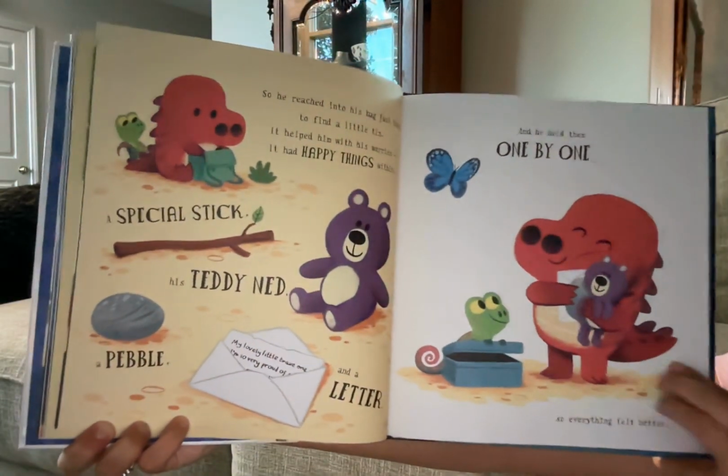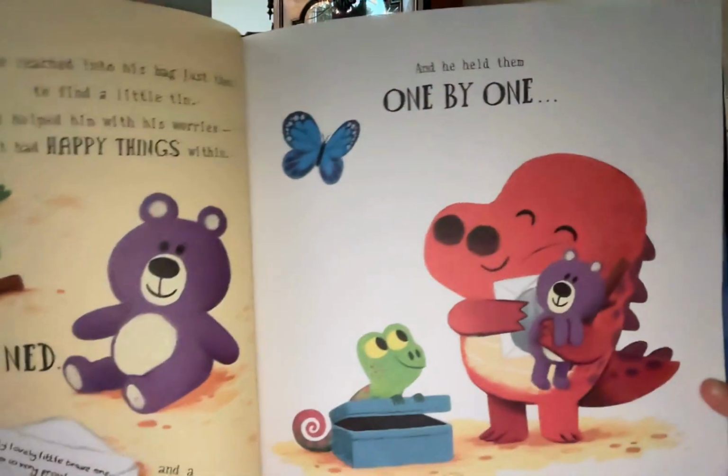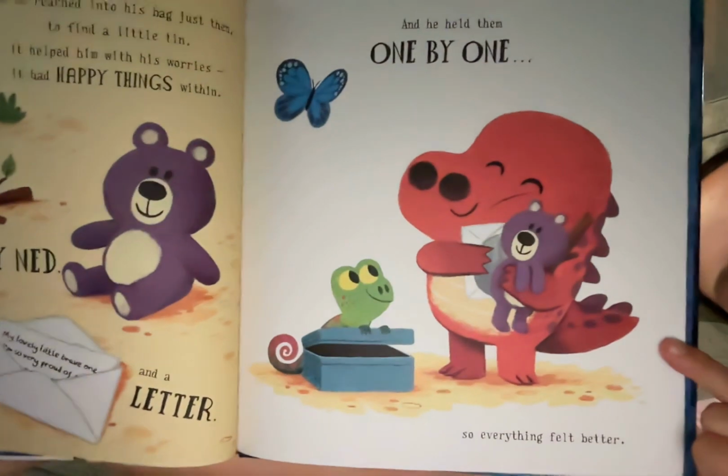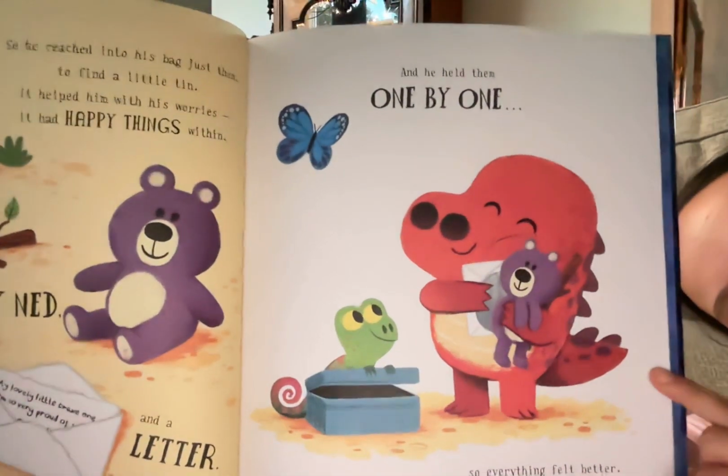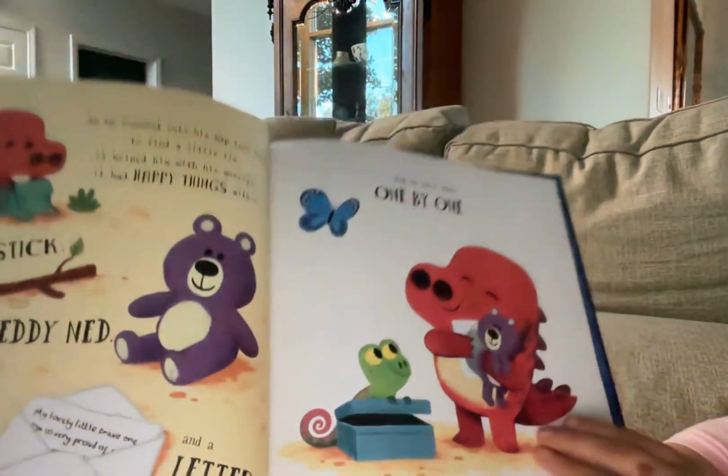And he held them one by one, so everything felt better. And there's the Worrysaurus holding on to all of his things, and the little green lizard is with him, watching him smile and feel better.